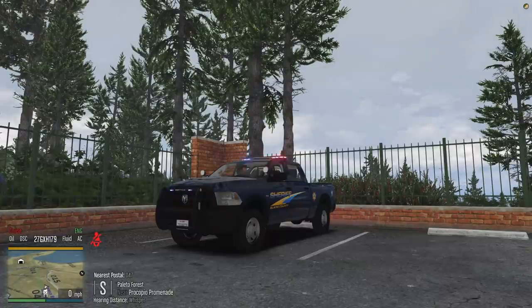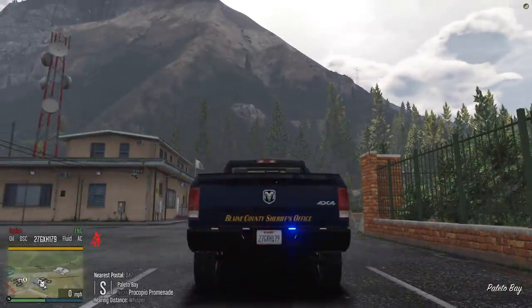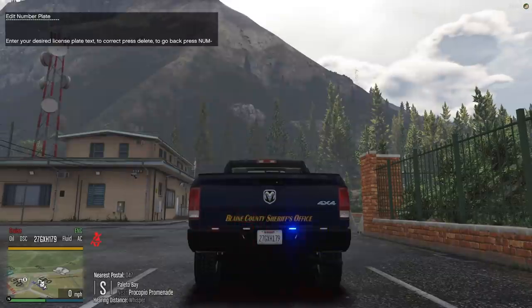It's rocking the same light bar and setup as the rest of the units inside BCSO, but this one's a little cooler, I gotta admit. I do like the lights on the back end. I'll pull forward just a little so you guys can see it. It has these bottom lights near the tailgate. Definitely looks really cool. It's different. You don't see those too often, and it sets the Ram apart a little more, which is nice.